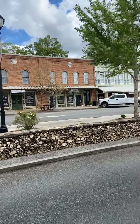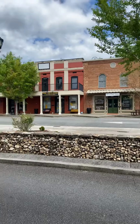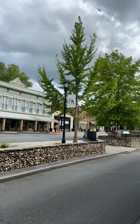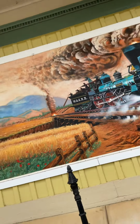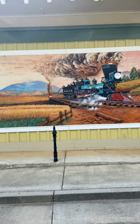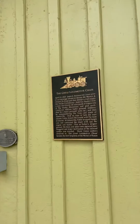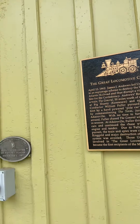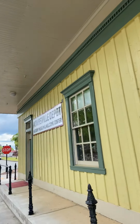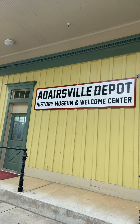Look at how beautiful this town is. Lots of little shops too. I can imagine when we're not in quarantine, this place is a great little place for a day trip up from Marietta. So here is the mural. I'm gonna step back here. Beautiful piece. And there's the General coming through the mountains. And then they have another plaque here detailing the history of the chase. And they've turned their depot into their welcome center and history museum. Again, another small museum I have not been in that is now on the list. Gotta come check it out.